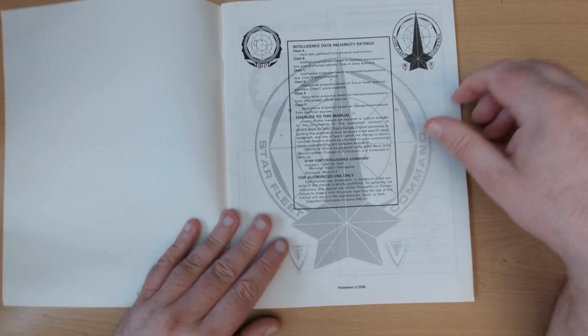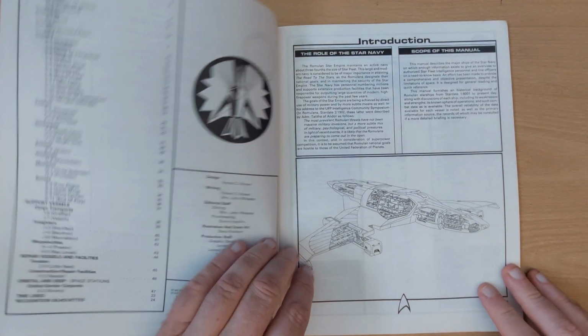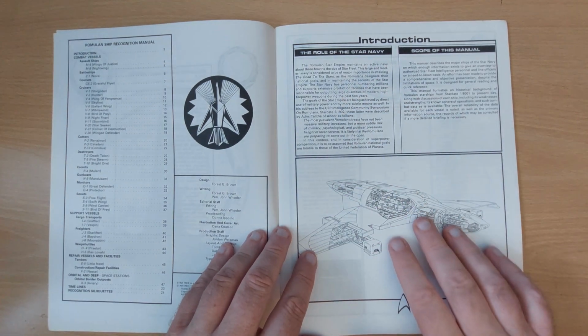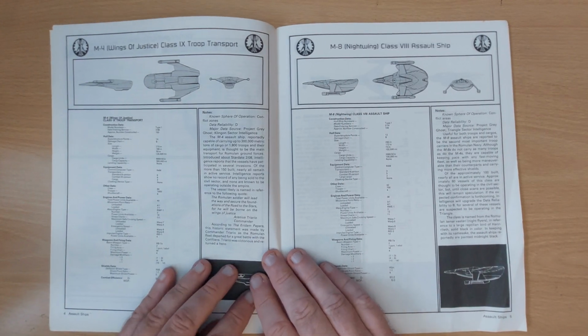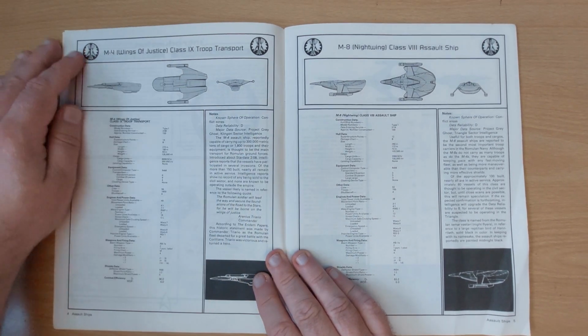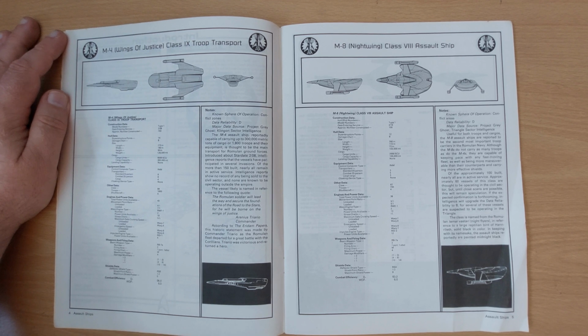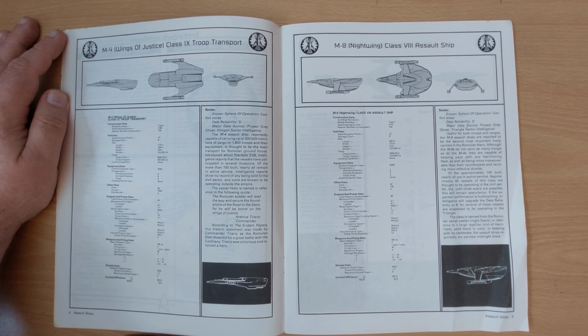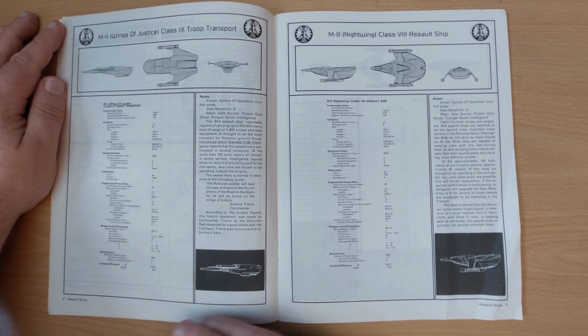Now, flipping inside, we see that it looks very similar. We've got the Starfleet branding here. Go inside, and it's an introduction, role of the Star Navy, scope of this manual. And then we're straight on to the different types of ships. But with only really one Romulan ship to go on, and lots of ideas to steal from the Klingons, I think they really are quite stretching with this book.